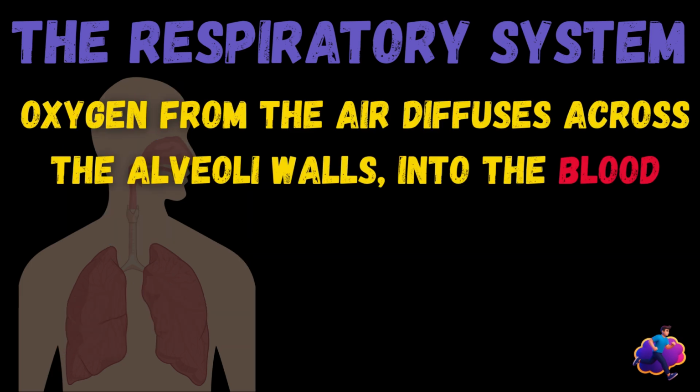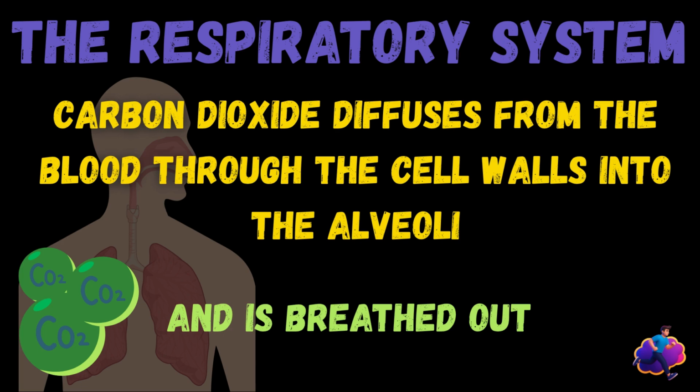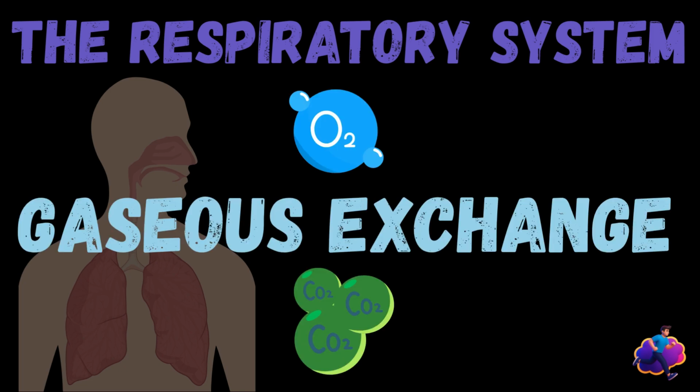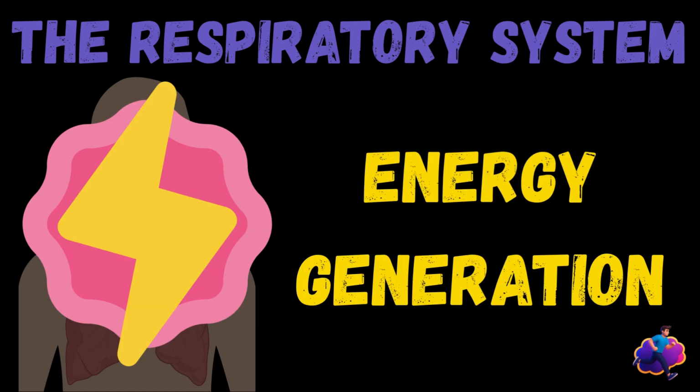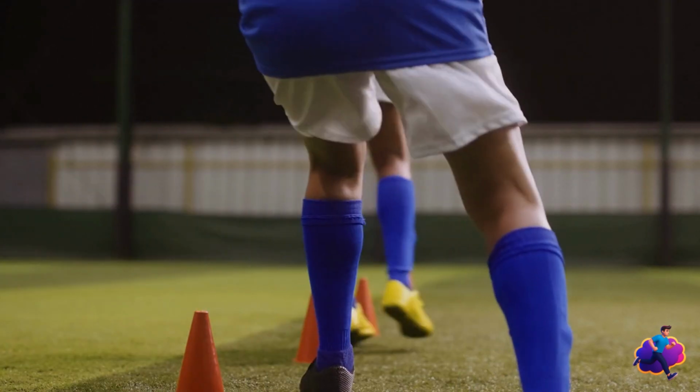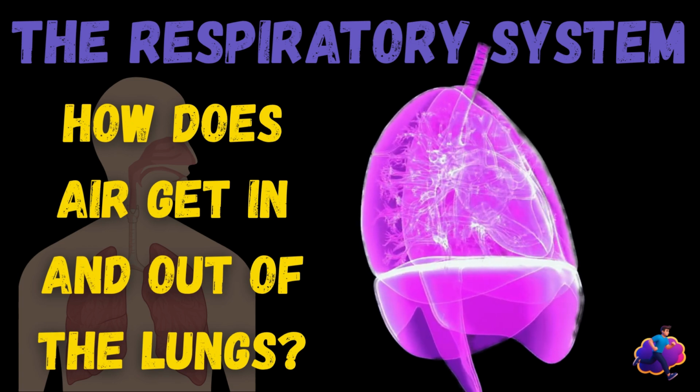Here's what happens. The oxygen from the air diffuses across the alveolar wall into the blood, where it binds to hemoglobin in red blood cells. At the same time, carbon dioxide, produced as a waste product by our cells, diffuses in the opposite direction, from the blood into the alveoli to be breathed out. This process is known as gaseous exchange, and it's the foundation of aerobic respiration, the process that generates energy for movement. Now let's look at how breathing actually happens, how air gets in and out of the lungs.